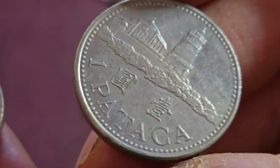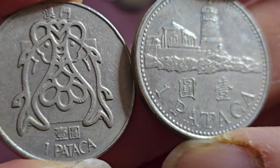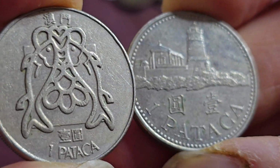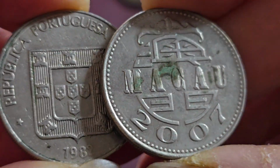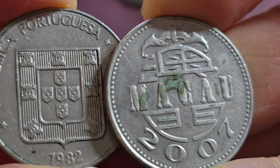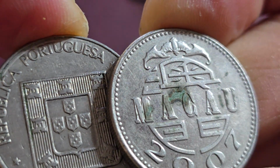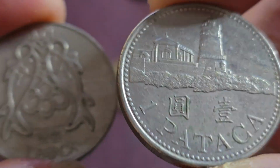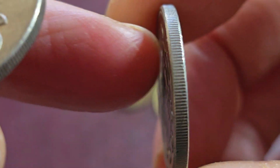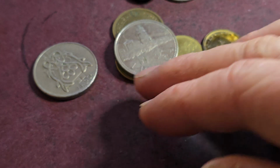Here we have a current coin of Macau, which has the lighthouse. Here we have the second version, 1 pataca, and it has 2 fish. Okay, coat of arms of Macau. This just says Macau in Portuguese as well as Chinese. It looks like it has a bat up the top. So this one's pretty common. If you ask for one, they'll give it to you in your change. This one I've never seen in circulation in Macau, but it's worth a few dollars.